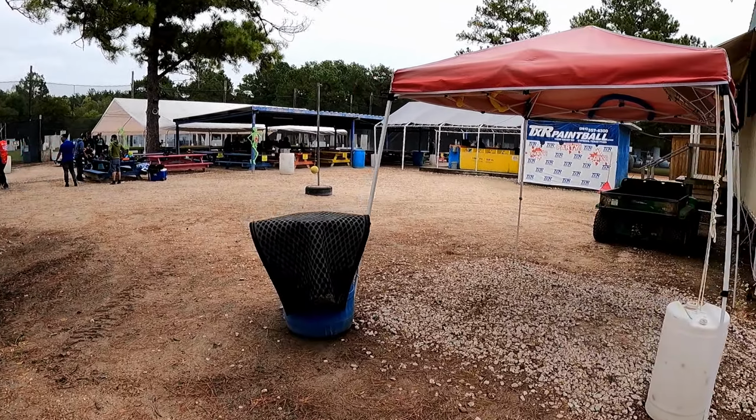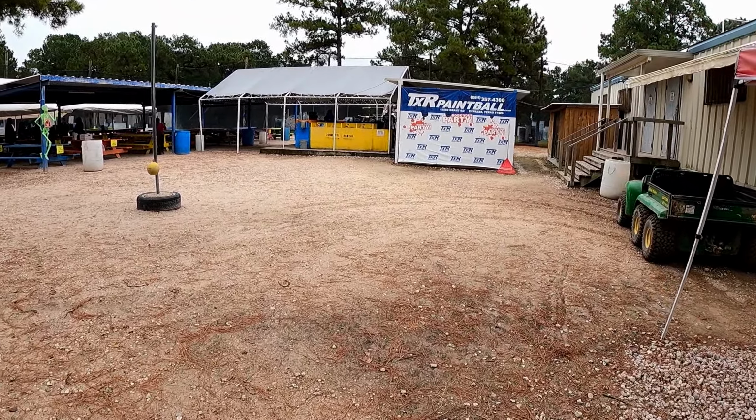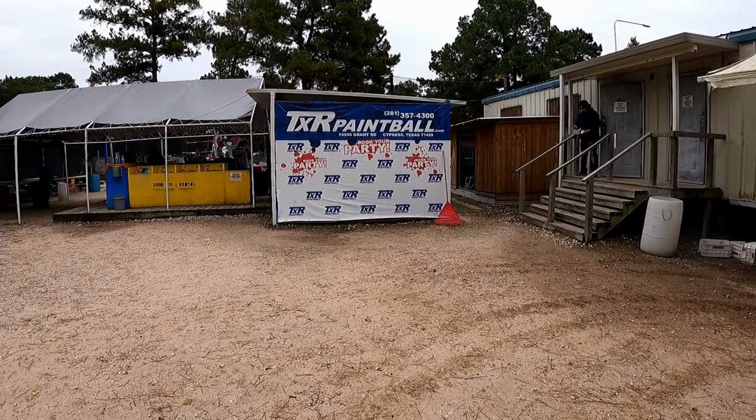One thing I do want to point out is how exceptionally clean the field is. The staff is constantly walking around, picking up trash on the ground, and it really shows. That being said, let's take a closer look at some of the key areas here.